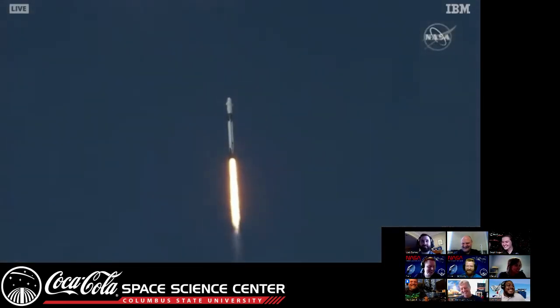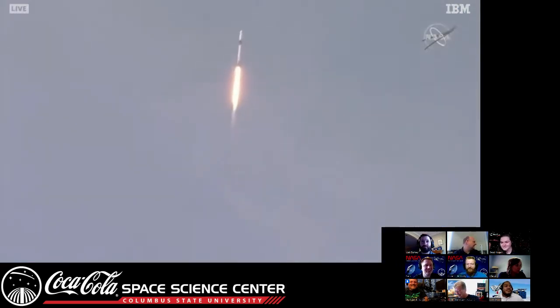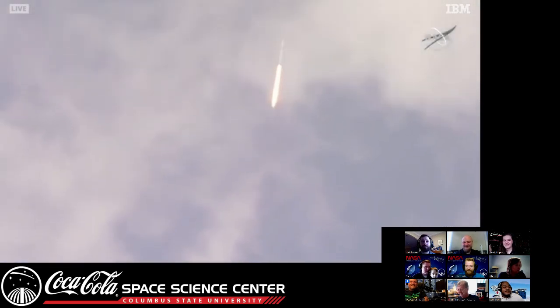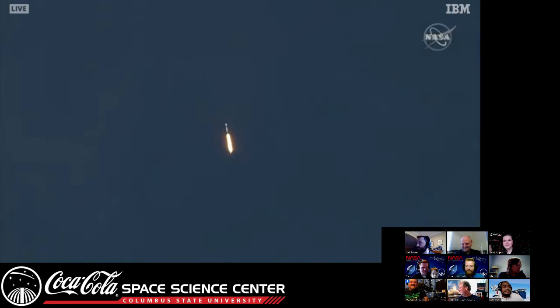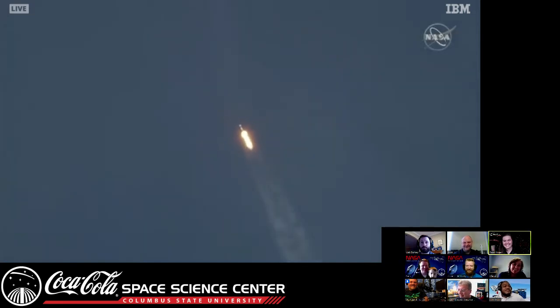So they are on their way to the International Space Station in what was probably one of the most anticlimactic launches we've ever had. But they're on their way. It sure is a good sight to see that, and it's even better to see it with astronauts on board. They just passed supersonic.